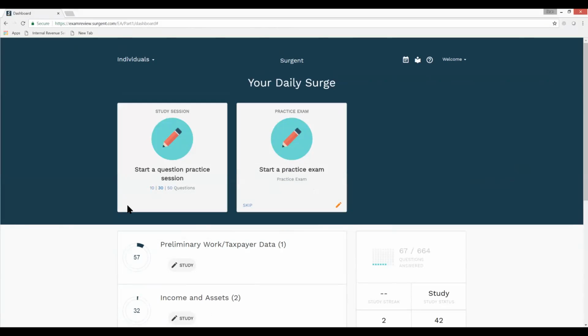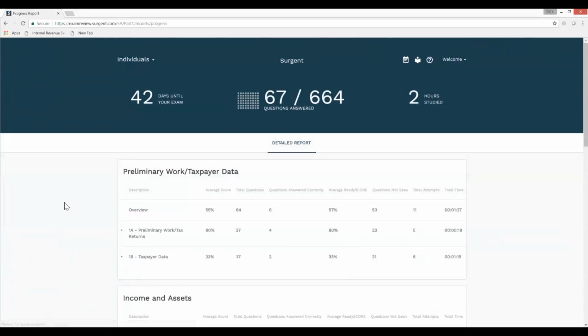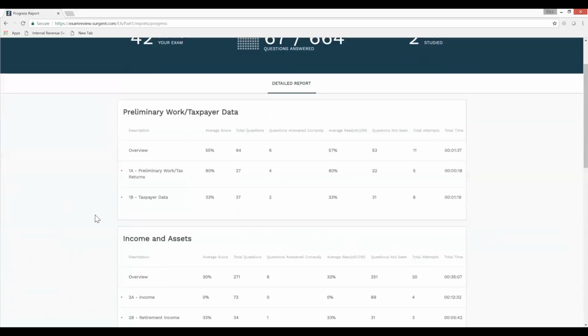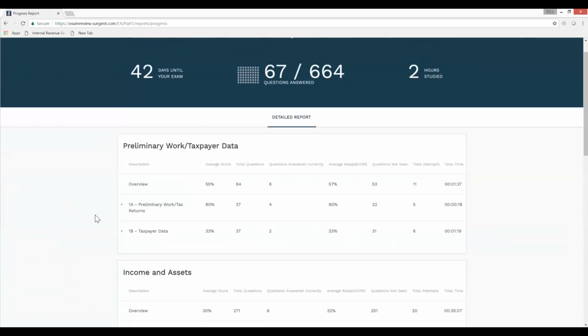So in blocks of 10, 30, or 50 questions, the software is going to give you a setup of questions that are tailored to what your specific learning needs are. And it does that based upon the data up here in what we call our progress report. The progress report is your scorecard within an exam section for the major categories shown as the overview, and then you see here's our 5 major categories in part 1, but also within the individual topics within that category.